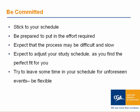I want to be successful, so I realize that I will have to adjust it accordingly depending on what is happening. But always leave some time in your schedule. Your children, work, maybe you got sick, new babies have arrived. You have to be able to adjust for any unforeseen and foreseen events, or your stress levels will go through the roof if you're unable to do so.